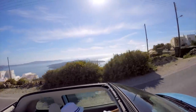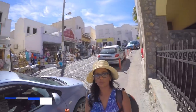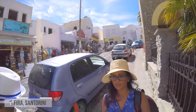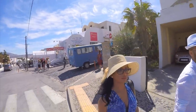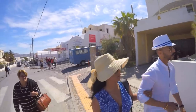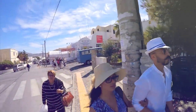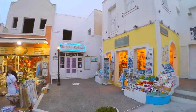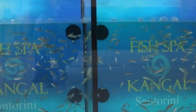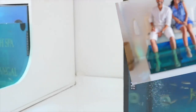Petit Palace is just a couple minutes from Fira, the main city of the island, so we spent our first afternoon exploring. We finished our afternoon in Fira with fish pedicures, which was probably the most overwhelming feeling, oh my gosh, but when in Santorini.